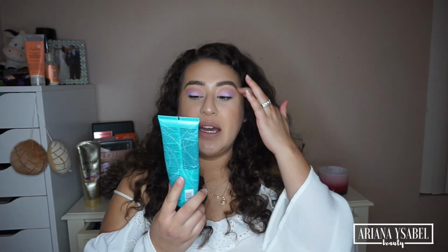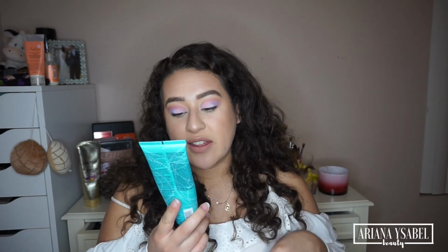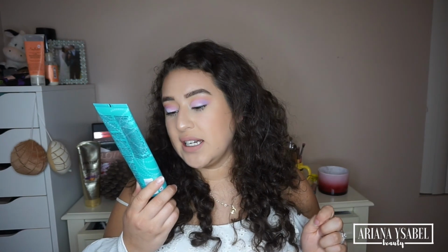The second product that I use, and I use in the same exact manner, I don't use both of them at the same time. I use one or the other depending on how I'm feeling and depending on what I'm gonna do, is the Bumble and Bumble BB Don't Blow It Thick Hair Styler for medium to thick coarse hair. It says that this conditioning cream reduces frizz and adds control for a refined, defined, impossibly easy air-dried style.